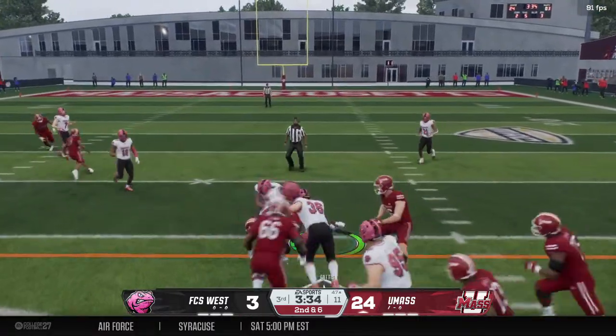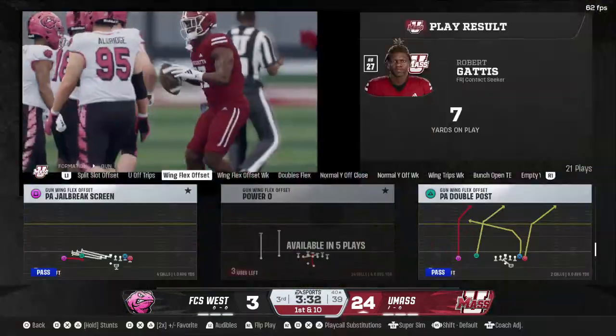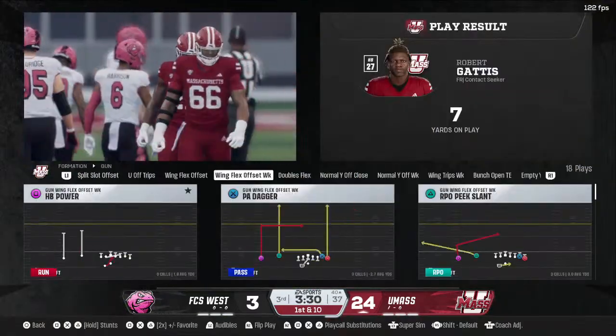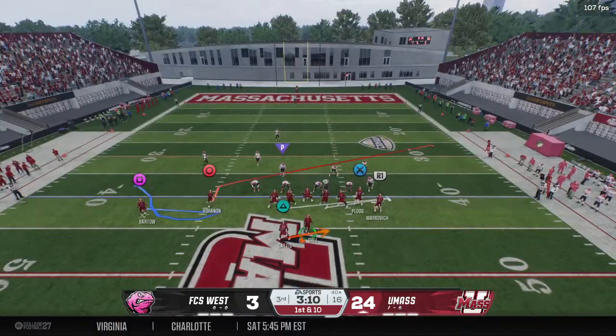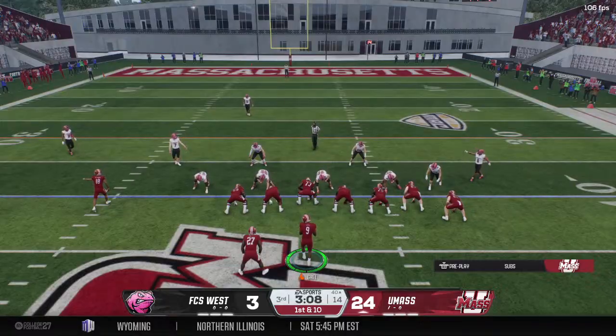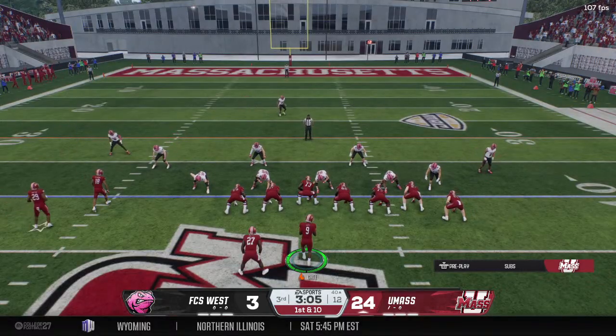Give to the back. Drag down, but they'll move the sticks for a first down. And a nice crisp run. Great job. Maybe expecting pass on 2nd down, but really good job running the football, committing to it, getting the first down.